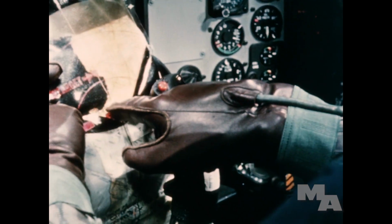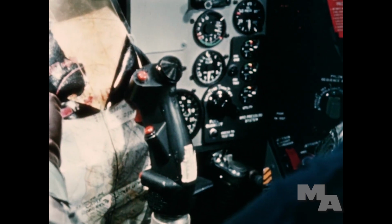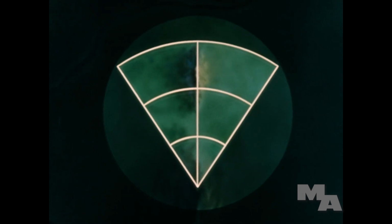In this case, the pilot will watch the ground map presentation on the radar scope until the IP appears. With the target, or IP, on the scope, the pilot flies the aircraft to align the azimuth cursor with the target, or IP. He continues to track the target along the azimuth cursor until the IP presentation crosses the range cursor.